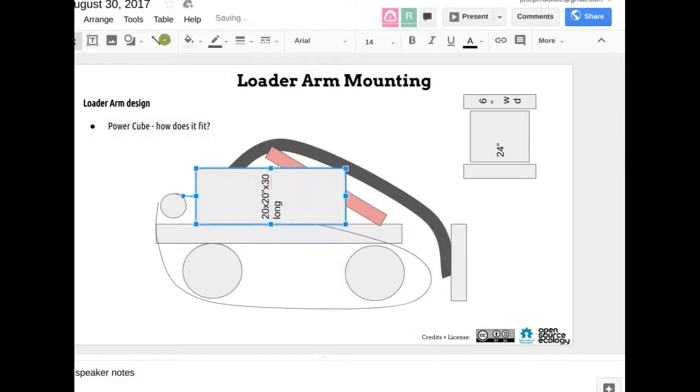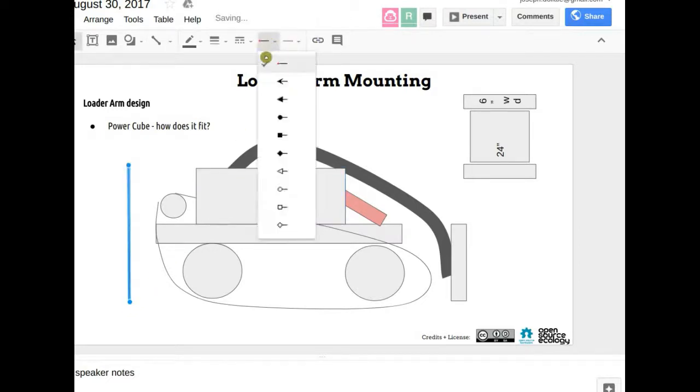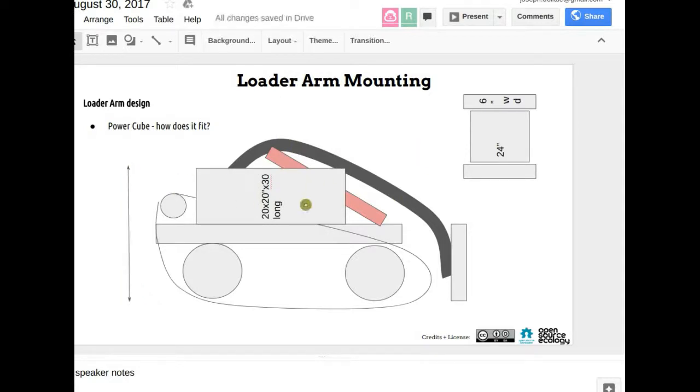Now, the cool thing here is that, as I mentioned, the height is going to be 38 inches to the top of the power cube. That's excellent. So now we can worry about how we attach the loader arms.